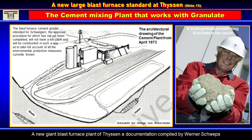This slide number 75 shows the architectural drawing of the cement plant from April 1973. The blast furnace cement grinder intended for Schwelgern, the approval procedure for which has not yet been completed, will not have a kiln plant and will be constructed in such a way as to take full account of all the environmental protection measures currently known. A smiling employee with granulate made out of slag in his hands.